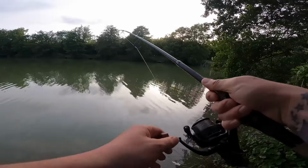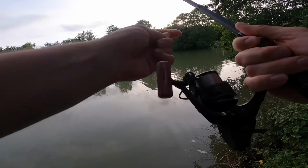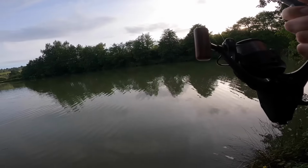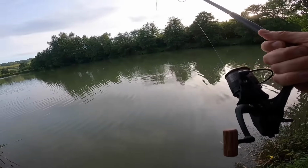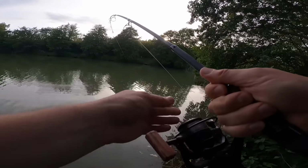Well, you might not have seen what I did there, but I basically gave that fish slack line to make it think that it had got away with it. And by doing that, it basically swam out of the cover. It's risky, because obviously with barbless hooks, they can easily slip the hook.